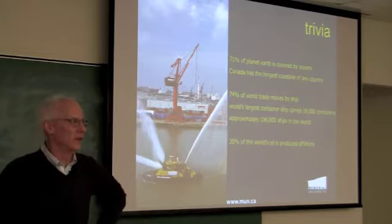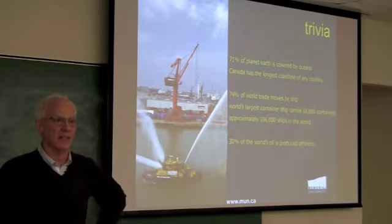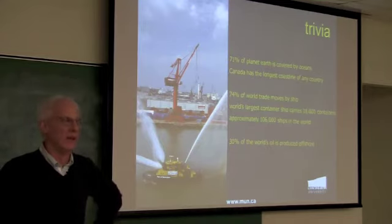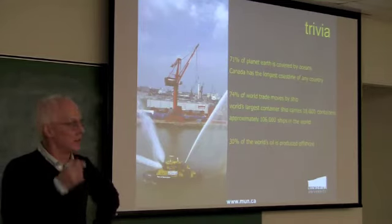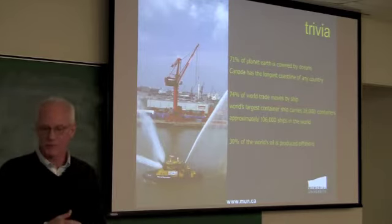Canada has the longest coastline. Canada borders on 3 oceans, and if you count the Great Lakes as a kind of a little inland ocean, Canada has the longest coastline of any country in the world. A lot of it is in the Arctic, and that means a lot of it is frozen. And so we spend time worried about that.